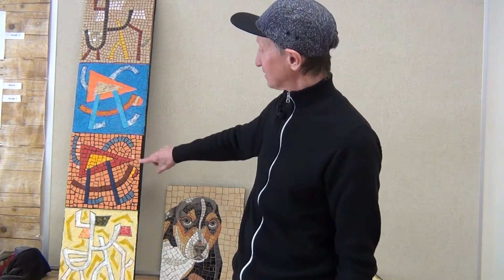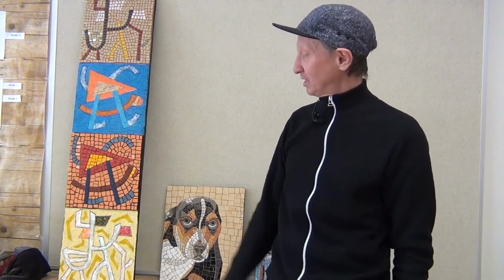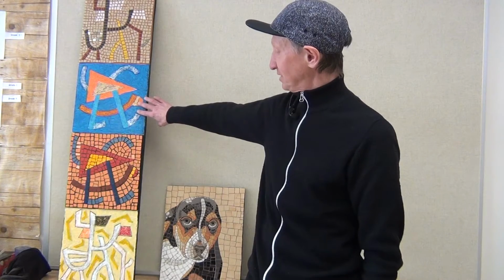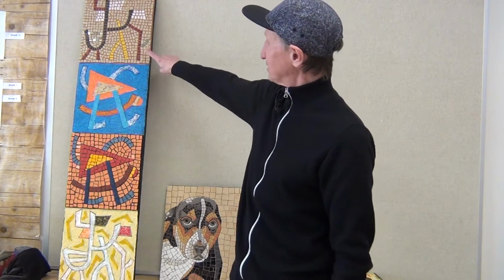And these are exactly the same design. This design and the top one, it's the same design, except this is done with ceramic tile, and this is a painting. The same with the image on top and the bar. Exactly the same, except this is done with glass tile. So I just want you to see the difference between paint and tile.